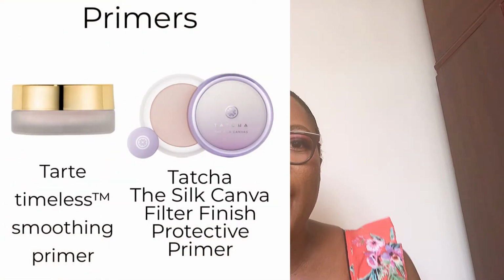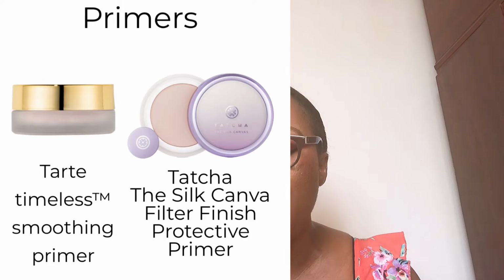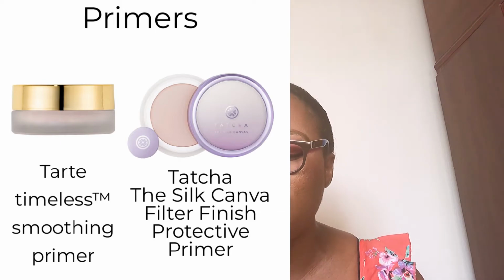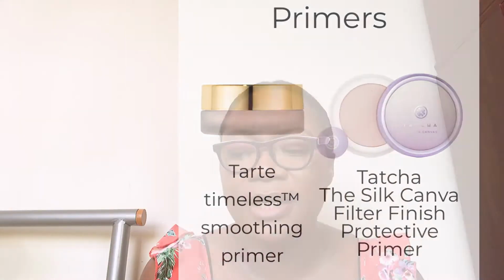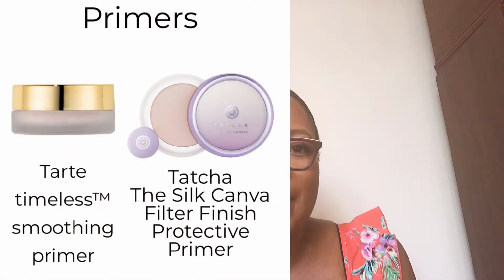So the next step when it comes to applying your makeup is your primers. Primers are very important. Primers help to shrink the pores, they help to blur the pores, they help to give a smooth canvas for your skin. So you need to apply your primer. And the best ones that I found in the market that I can recommend to you, the first one is by Tarte. It's called Tarte Timeless Smoothing Primer. It is one of the best in the market, and I'll recommend it to you.